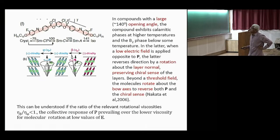Take this compound, for example. See, it has got two chlorine atoms close to the oxygens of the COO groups, the ester groups. So this makes this opening angle much larger, about 140 degrees or so. A consequence of that is once you cool it from the isotropic phase, you first go to a smectic A, ordinary smectic A, in which the molecules rotate freely about the long axis. It's a calamitic phase. That goes to a smectic C phase, tilted molecules, but still rotating freely, which when you cool it further goes to the CPF phase.